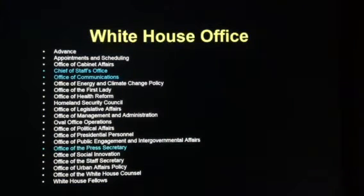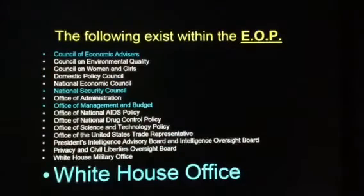Now, just within the White House office, there's a lot, as you can see. Advance, appointments and scheduling, Office of Cabinet Affairs, the Chief of Staff's office, the Office of Communications, Office of the Press Secretary. All these are within just the White House office, which is within the Executive Office of the President. Again, government by bureau or department.